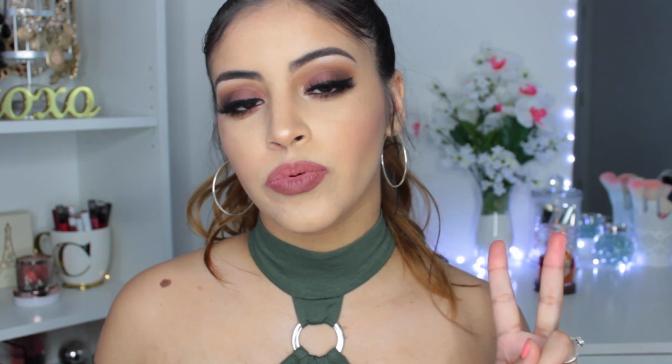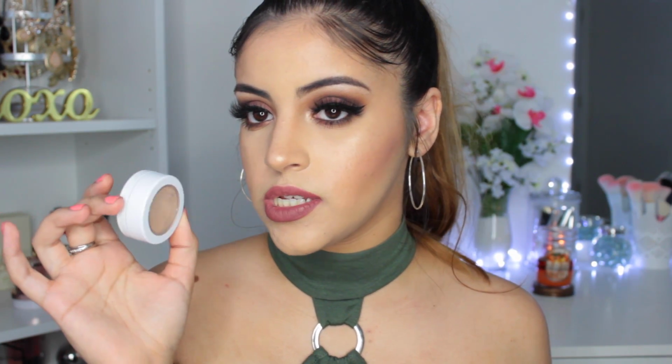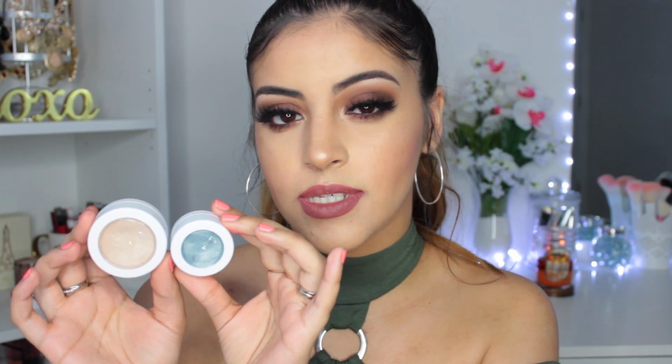I have 15 Super Shock cheeks to talk about today. That includes 2 bronzers, 6 blushes, and then 7 highlights. So this is what these Super Shock cheeks look like. Comparing them with the eyeshadows, you can see they are bigger. They are about double the size.